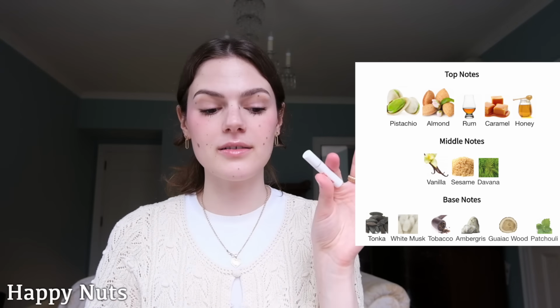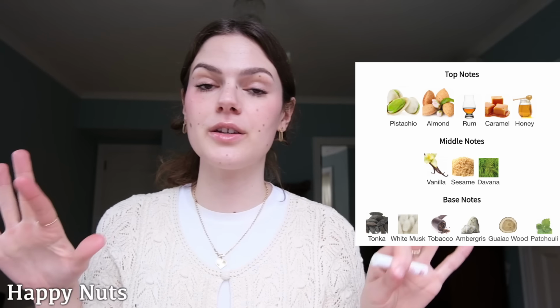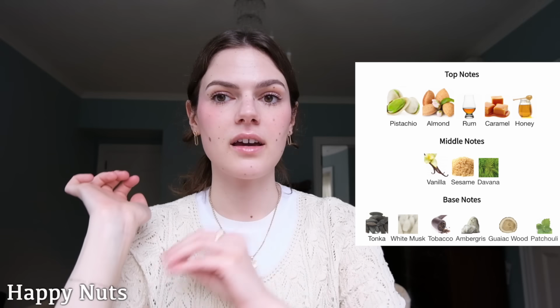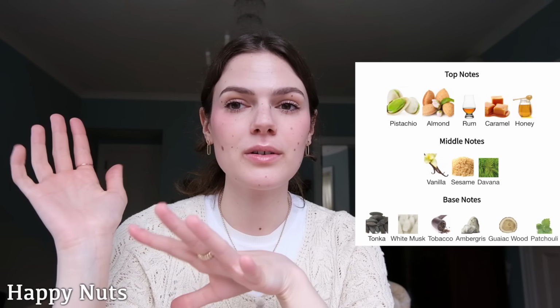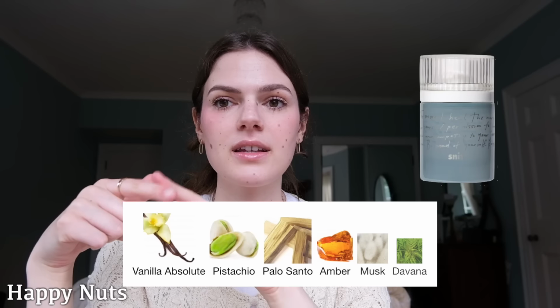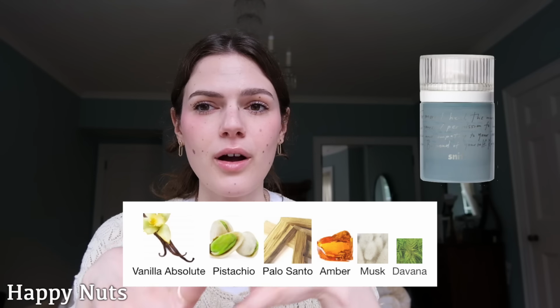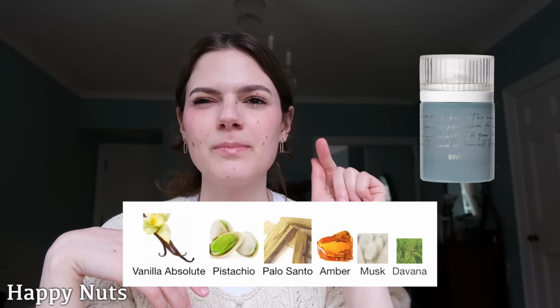I put this on skin and I will come back to it and let you know what I think. Happy Nuts on my skin smells really weird. It smells like chocolate on my skin. This is nice. It's not anything to write home about, unfortunately. I think that Sniff did it a little better, because they did similar notes of Divana. I think they did rum too. And that one I think just smells better than this. This one, the almond completely takes over. I get a little bit of caramel, but it's just kind of a syrupy headache. Whereas that one I think is really good.